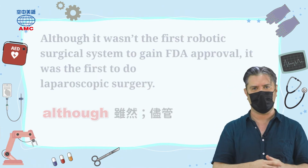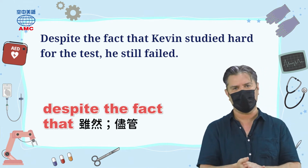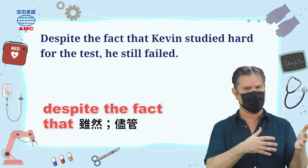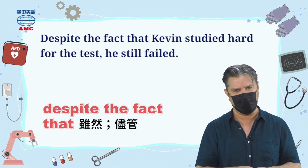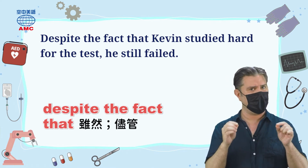So we could say, for example, although, despite the fact, I should say, that Kevin studied hard for the test, he still failed. He studied hard, but he failed. All right, so Kevin studied hard for the test, although he still failed. Or although Kevin studied hard for the test, he still failed. It's kind of two things that might not make sense at the same time, or might not be true, but they are.